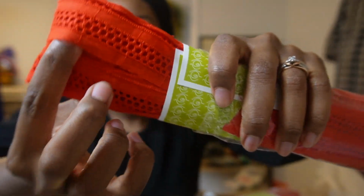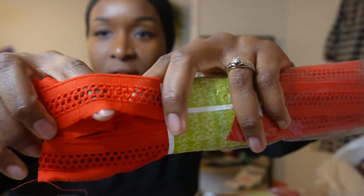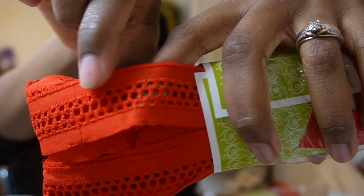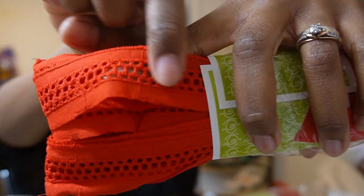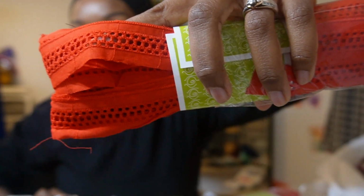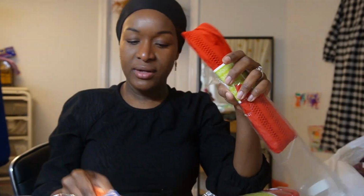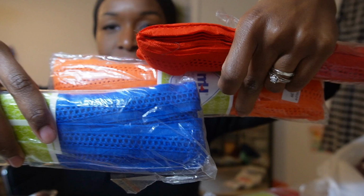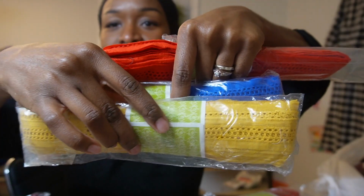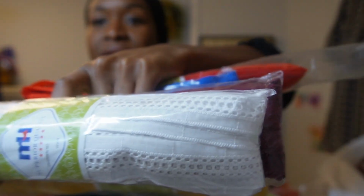Next, I picked up this sort of insertion lace. So they had the fabric along the top and the bottom edge there. Again, you would sew this within the seam allowance, and then all you would see is that lace detail in the center, which I really appreciated. I got it in red; it's showing up a little orangey on camera, but it's red. I got it in that true royal blue color. I got it in a mustard. I got it in a really deep burgundy, and then I got it in white.